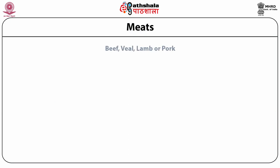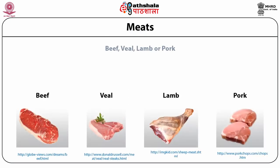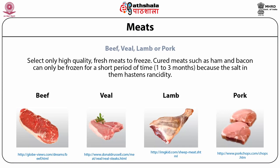Meats: beef, veal, lamb, or pork. Select only high quality fresh meats to freeze. Cured meats such as ham and bacon can only be frozen for a short period of time, usually 1 to 3 months, because the salt in them hastens rancidity.